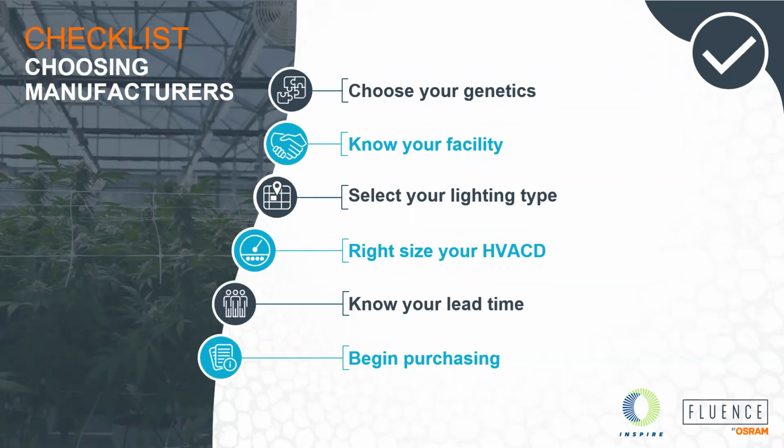Next, talk to your lighting provider about your lighting needs for each room. This is especially important when considering photo acclimation in your cultivation strategy. So what are you trying to achieve? What are your genetic potentials? And what do you want to see as far as your CapEx and OpEx as it relates to gained revenue?